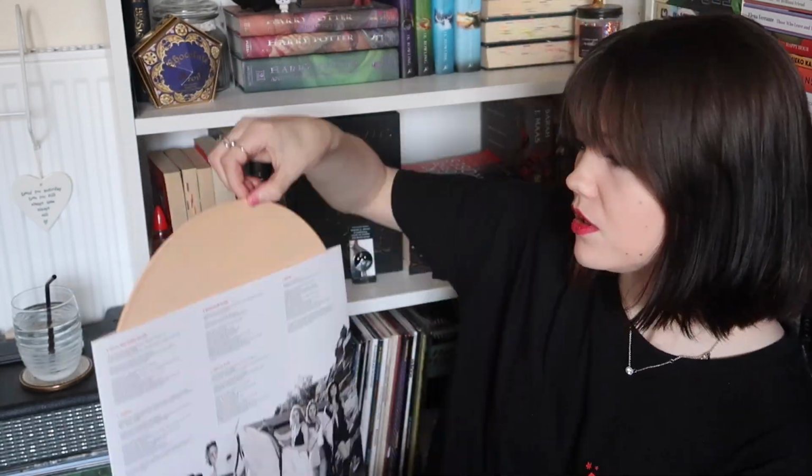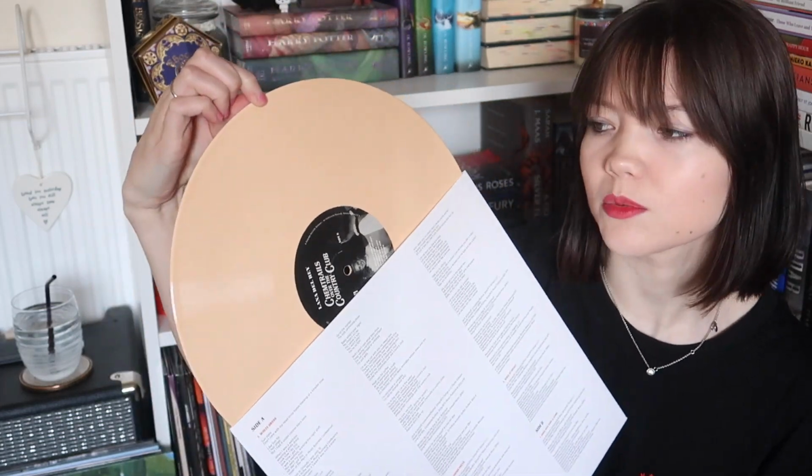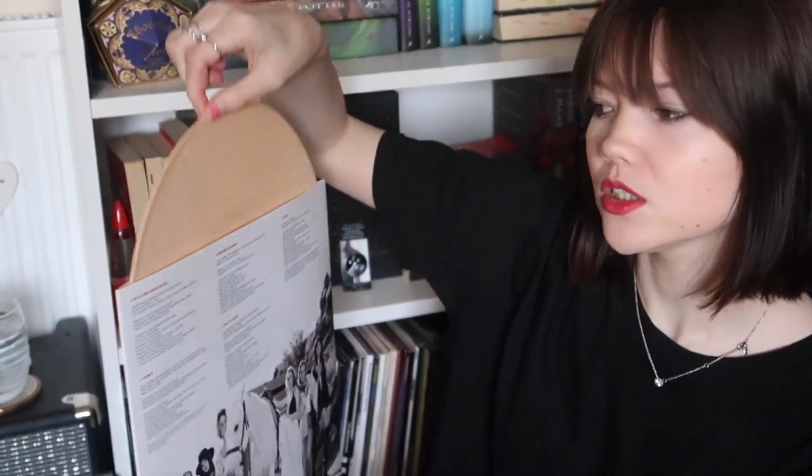Then I have Chemtrails. This is the Amazon exclusive pressing. I can't remember the colour they called it, but it's basically a peach. Picture and lyrics, and then this is it. It's very pretty. I like this a lot. It's kind of not showing up as nice on the video, but it's got lots of darker peach speckles in it. This is a really beautiful album on vinyl, but I don't listen to it nearly as much digitally.